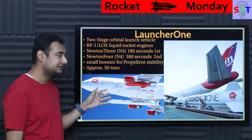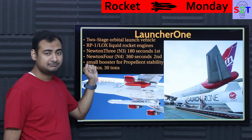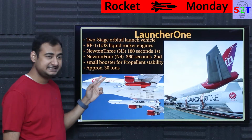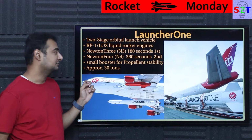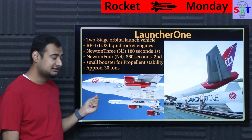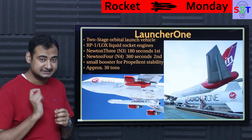So they are calling their rocket engines Newton. They have like Newton 1, Newton 2, Newton 3. So Newton 3 they are using, and this puppy is supposed to fire for 180 seconds in the first stage configuration, and Newton 4 which is supposed to fire for 360 seconds. So the second stage actually fires for much longer than that. And the small booster for propellant stability, and this is a very critical aspect.